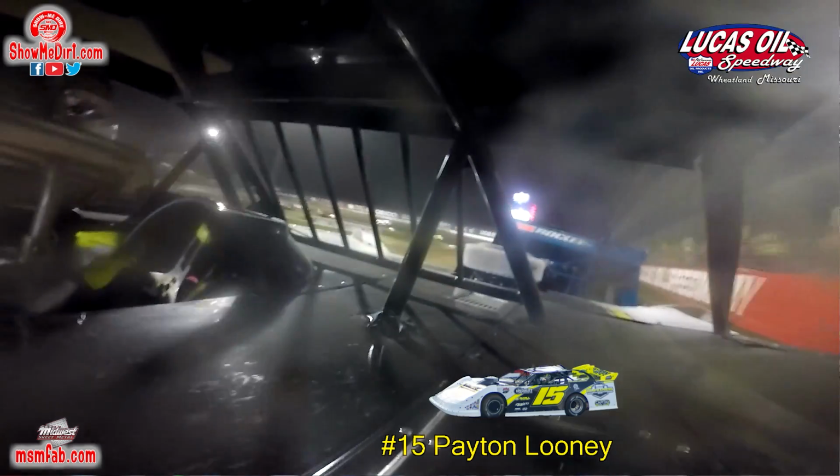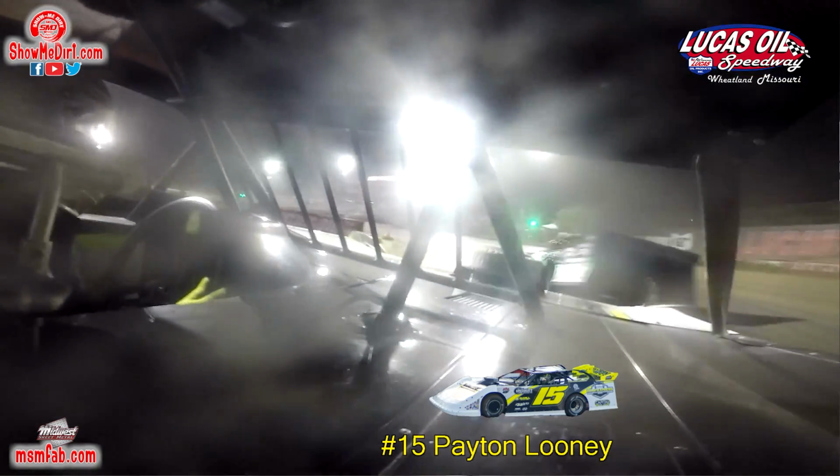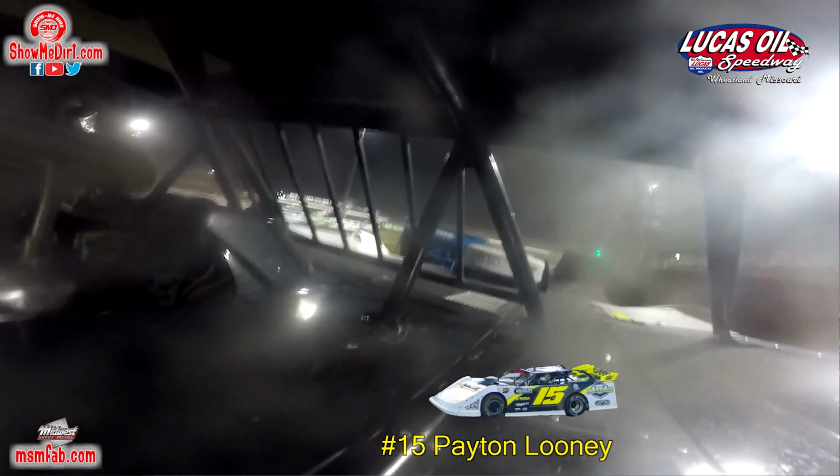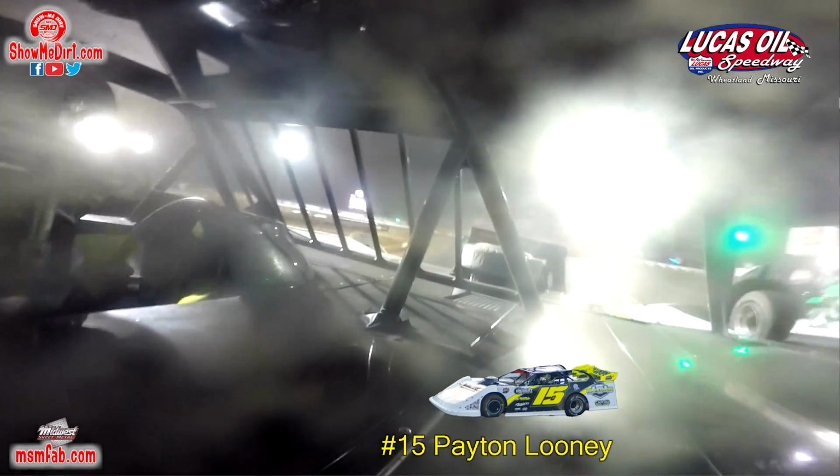Meanwhile, Kyle Strickler has got it going here late. 19 to go down the back straightaway. He's picked it up, Buckingham several car lengths in front of him. But Kyle Strickler's going to the top. Kyle Strickler might have found something down the main straightaway at the line. New second place car, Kyle Strickler.